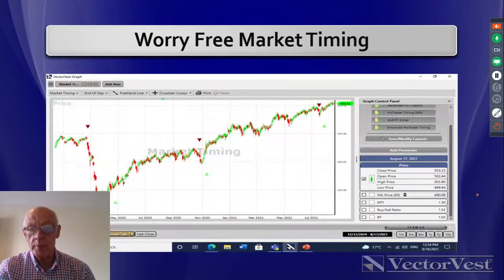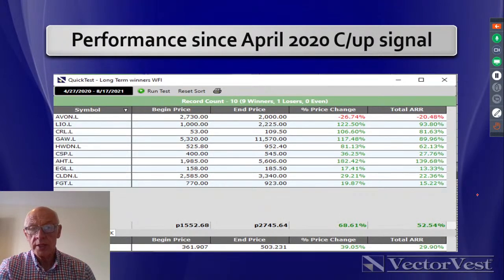That's the VectorVest composite, and that's what it's done since last April to last night. We have won, and we should never have taken a 26% loss in Avon. Nevertheless, if you'd sat through it, the rest of the portfolio more than helped. The market's up 39%. It's been a good time. There's no doubt about that. But this portfolio is up 68%, excluding dividends, folks. And most of these have all paid a very healthy dividend along the way.